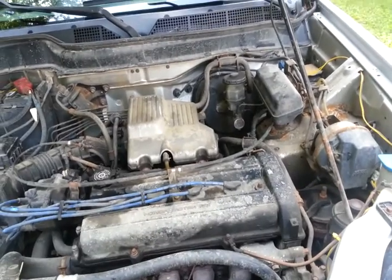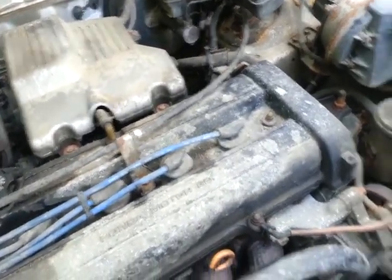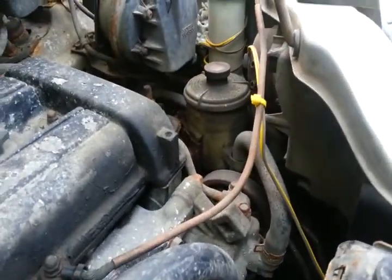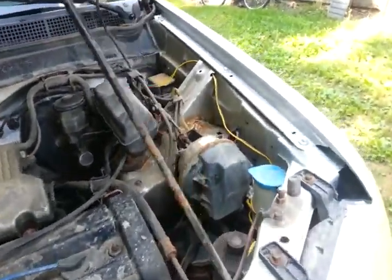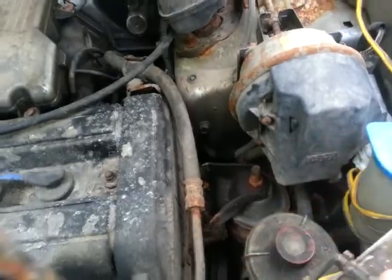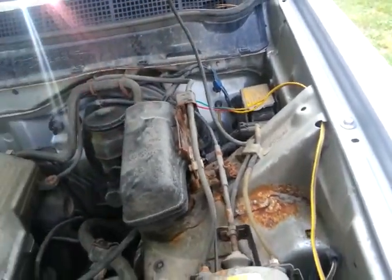There we go. But yeah, it looks like it's going to be a nice little engine, easy to work on. I don't know where the oil filter is. I'm sure that's probably going to be a pain in the ass. But I guess that's a brake reservoir there. I'm going to clean it up in here a bit, and we'll see what we got. It's got rusty engine mounts, but again, it's not bad. The critical parts are good.